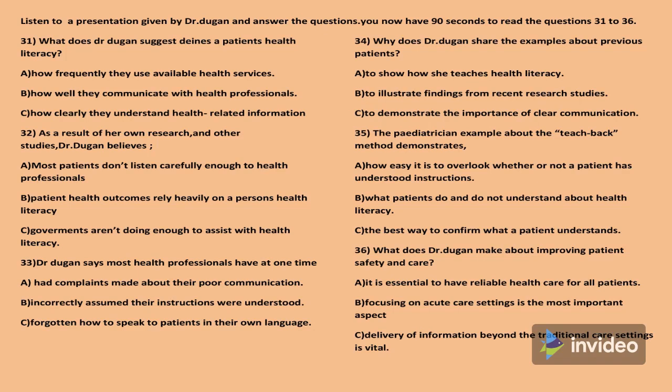Poor communication by health professionals with patients also contributes to unnecessary readmissions. In response to surveys that have indicated high rates of poor health literacy, governments and national agencies in countries as diverse as the US, China, Australia, and some European nations have now gone on to develop national strategies and targets to improve health literacy in their populations.